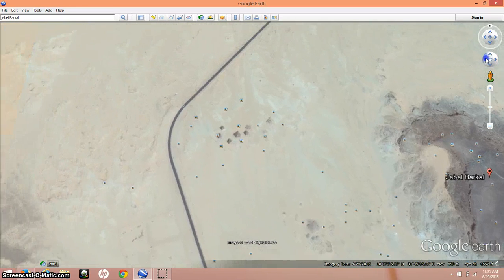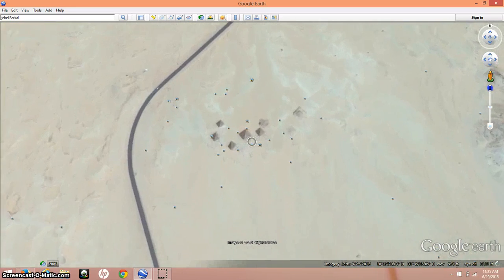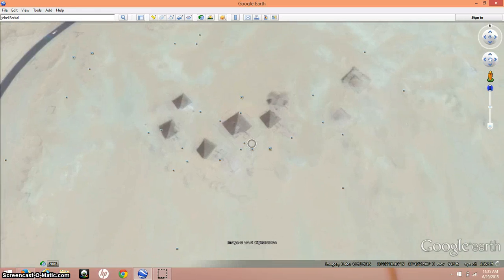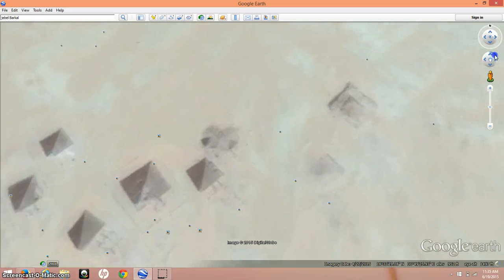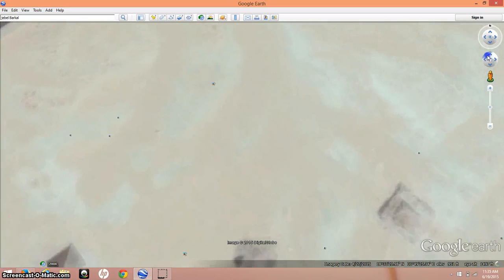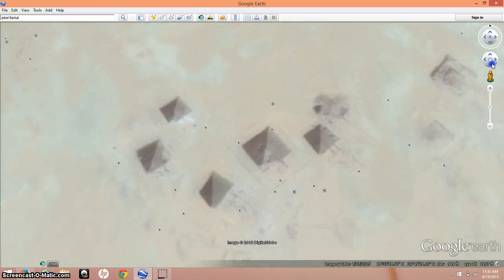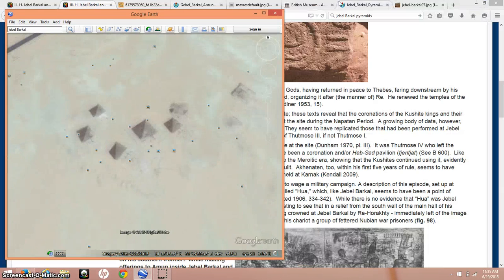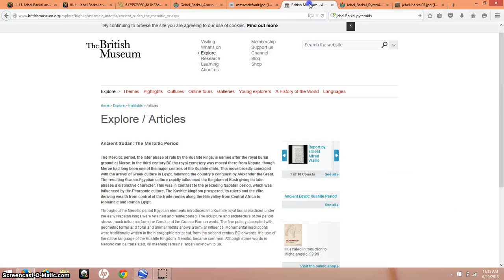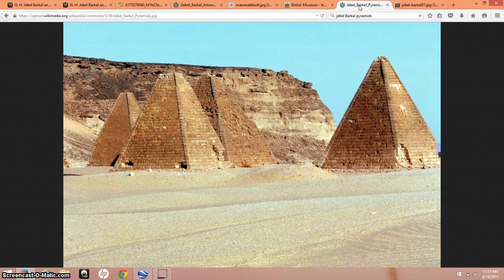But this is Jebel Barkal, and it's probably most famous for these pyramids here. This is what they look like, and there's a lot of ancient remains in this area that I've come across, and I might do a later video on that. These pyramids were built in the Meroitic period, about 300 BC by Nubian kings.